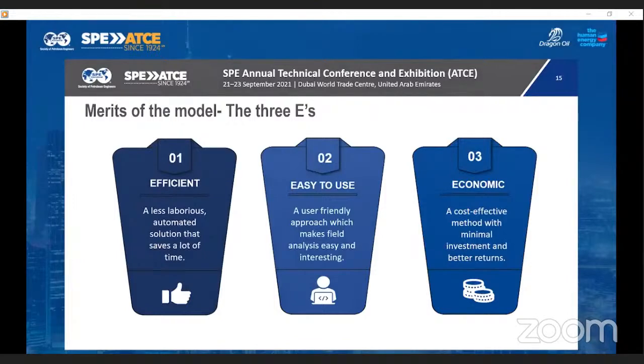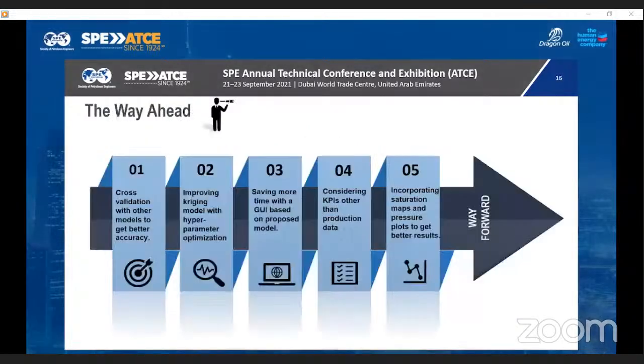Now, we have talked about the benefits of the model, but while carrying out these studies, I came through the following lookups for the future, in a direction for betterment of the model.